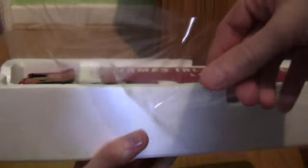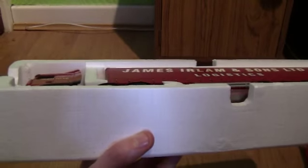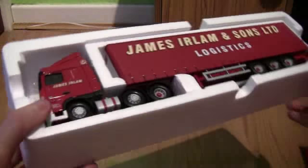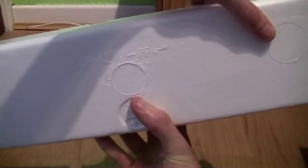And as you can see, we've also got a clear bit of plastic protecting the truck itself. So here we have the model, as you can see. What I'm going to do now is slowly turn the box round to the back. I'm going to hold the cabin as well, because I don't want it all to drop out. As you can see, there's no holes in the back here. Sorry about the shadow, that's my other arm.